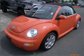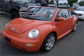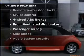You will appreciate the safety feature of anti-lock brakes. Heated seats make cold weather driving more endurable. And with these notable features, you won't want to miss out on the opportunity to own this amazing ride.